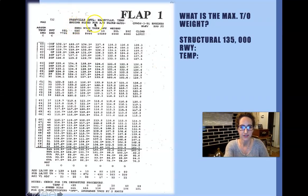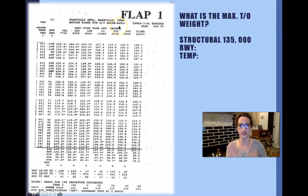This says it's for Nashville International. This is their engine, CFM 56-3, B1 for high bypass engines. And this is engine bleeds for your AC, PAX, and auto position. Don't worry too much about that, but you can do a bleeds on or a bleeds off takeoff depending on performance conditions. But what I want you guys to see here is this is for takeoff. I know it's for takeoff because there's always a lower flap setting for departure.